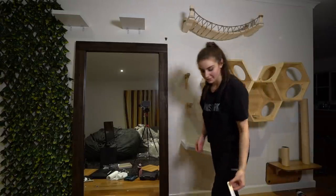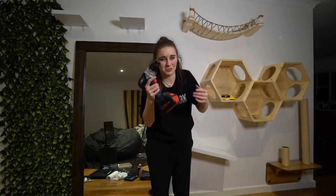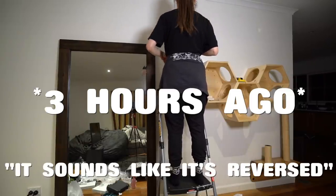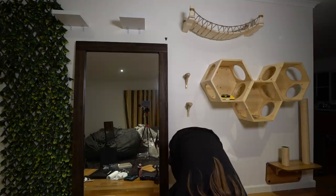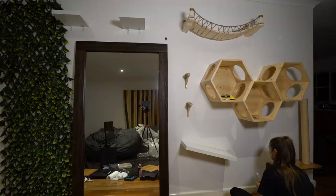Okay, I'm done. I am so done. Wait, oh my god, I know why they weren't going into the nail. They weren't going in because I had it on the other way around. I had it on reverse. Is the drill reversed? No, it's not reversed. Just making sure. It sounds like it's reversed. Instead of, oh, that's disgusting. It wasn't the nail's fault. I'm just an idiot. Just screw into the wall. I'll make you.